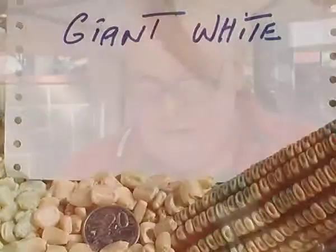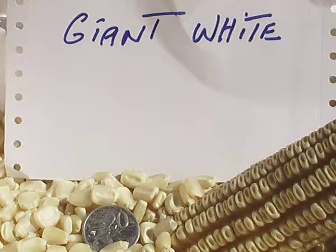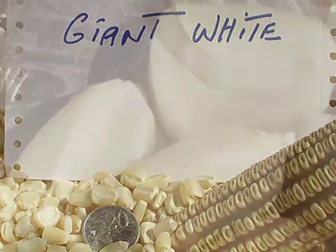That seed's available. Anybody wants some of that, I've got fresh grain of that, and I've got this one here. Yep, it's a good one too. That's a very strong corn. That's the giant white. Similar to silver mine, but a bigger cob.